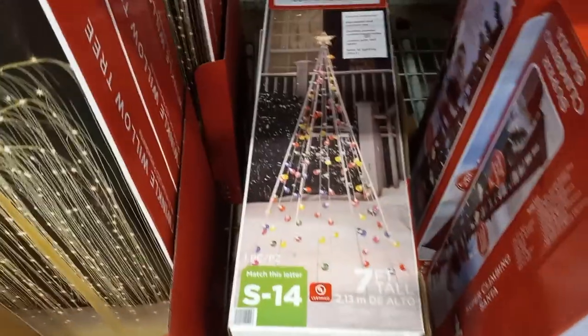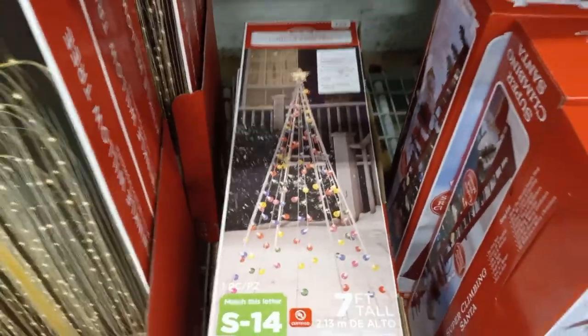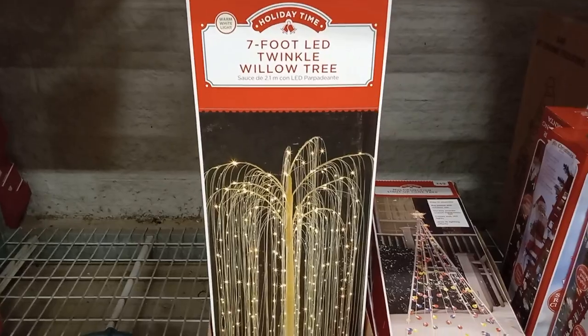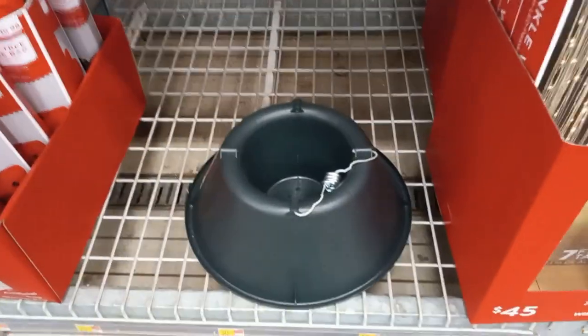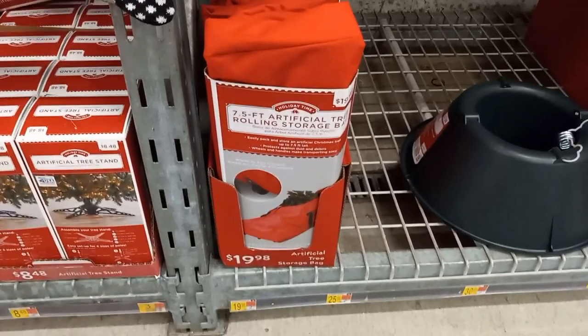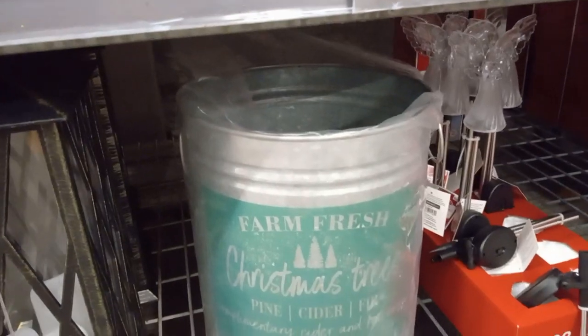It's right on it. Got a big string light tree, 7 foot tall, and it is $49. Here's a 7-foot LED willow tree, and it's $45. There's a tree holder for $30. That's a 7.5-foot artificial tree rolling storage bag, and it is $19.98. Farm fresh Christmas trees.